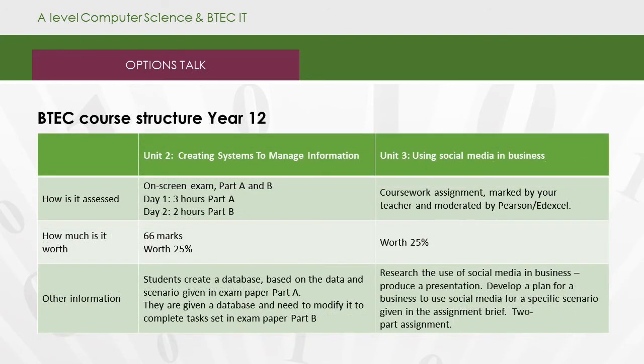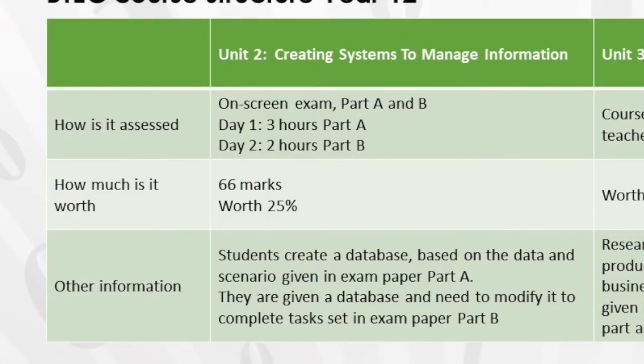The BTEC is a modular course. It's equivalent to an A-level. It's a level 3 BTEC course. And that's made up of 4 different units. In Year 12 we cover Unit 2, and this is about creating and managing information. It's basically a database unit. The exam is in 2 parts, and the students will sit a 3-hour part one day and another 2 hours the next day. This is worth 25% of the overall grade.